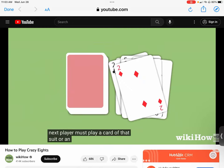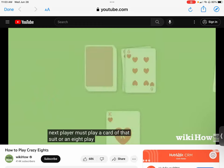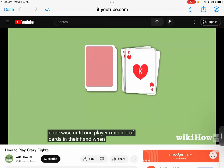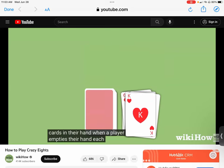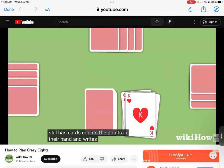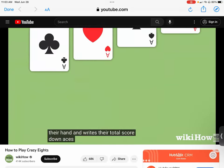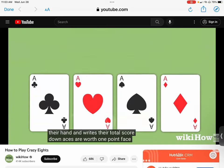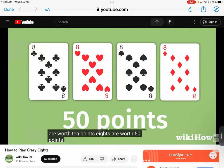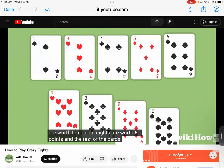And the next player must play a card of that suit or an 8. Play continues clockwise until one player runs out of cards in their hand. When a player empties their hand, each player that still has cards counts the points in their hand and writes their total score down. Aces are worth 1 point. Face cards are worth 10 points. Eights are worth 50 points.